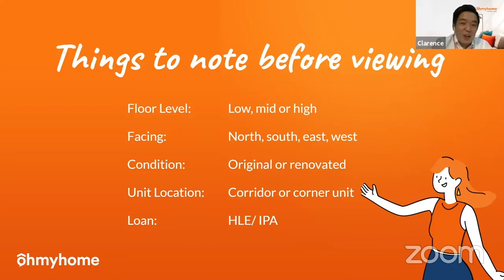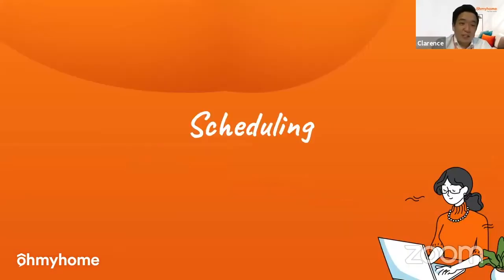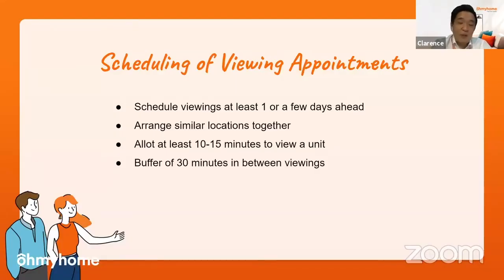Okay. So now that all the homework has been done, it's time to schedule and arrange the viewings. Now for scheduling, it is advisable to schedule viewings at least 1 or a few days in advance to allow the owner or the agent to plan their time and get the property ready for viewing. To have an efficient viewing schedule, try to arrange the units in similar locations within the same time block so that you don't have to travel back and forth.